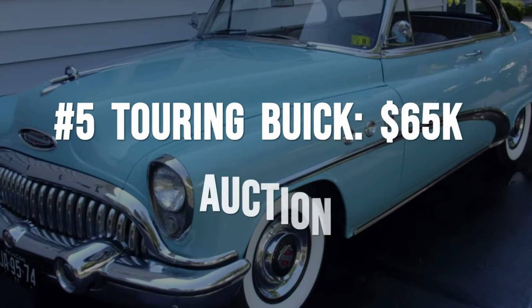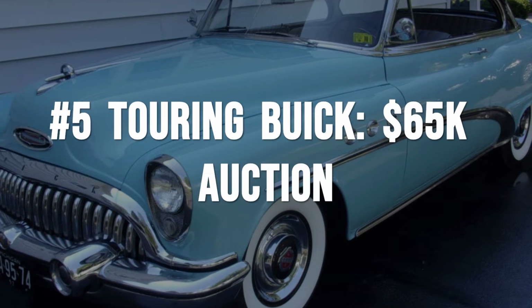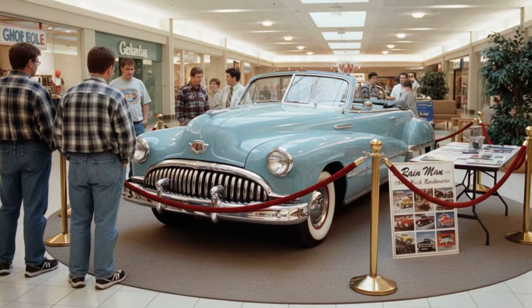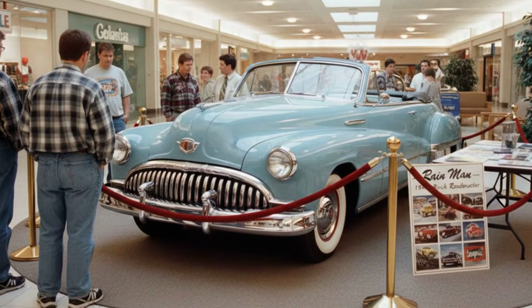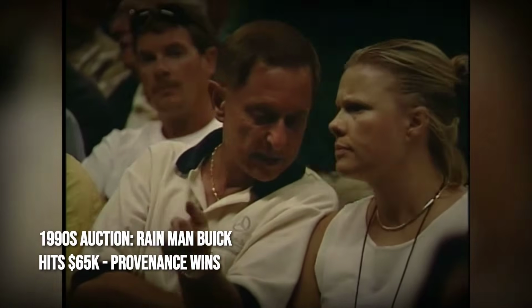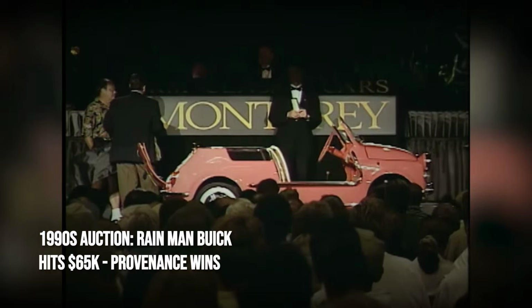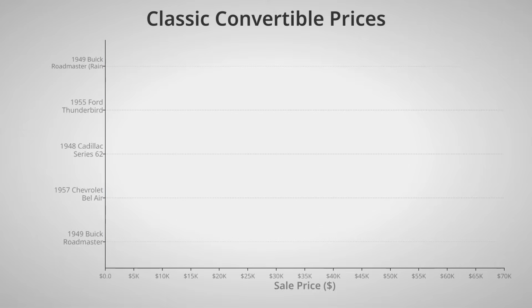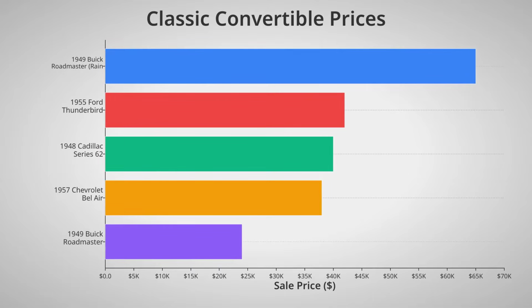When the Rain Man Roadmaster finished its run as a Hollywood attraction, it didn't fade quietly into private hands. In the 1990s, the car that had toured shopping malls and car shows across America landed on the auction block, drawing attention from both film buffs and classic car collectors. Bidding started strong, with the hammer finally falling at $65,000, a striking sum at the time for a post-war American convertible, even one with movie credentials.